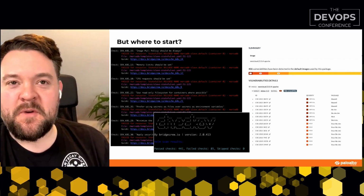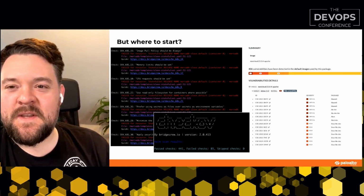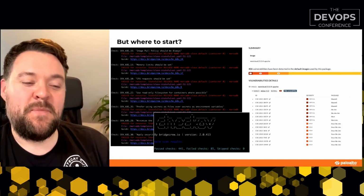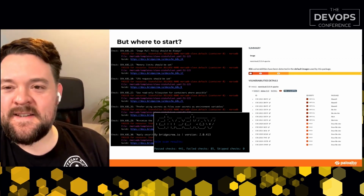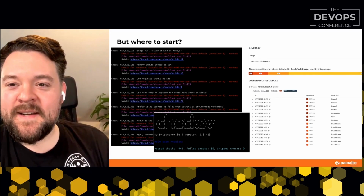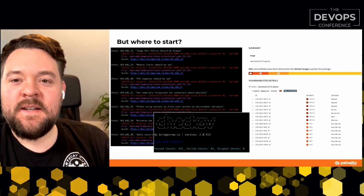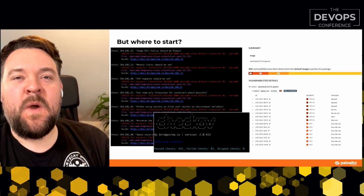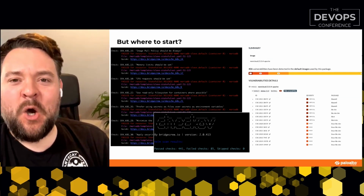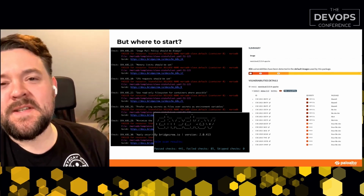Maybe another few hundred for Docker files it finds, and then maybe a few hundred CVEs in your existing images that we detect. What are you going to do with all that realistically? How are you going to prioritize that? And when we go back to this idea of DevSecOps and security and dev and ops working together, this is always a sticking point, right?